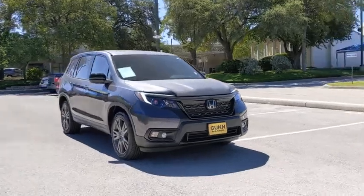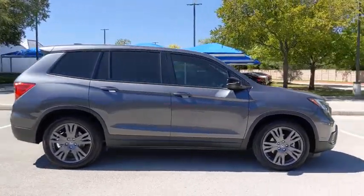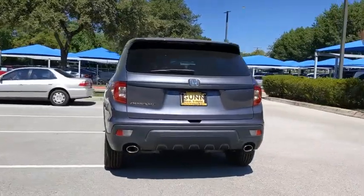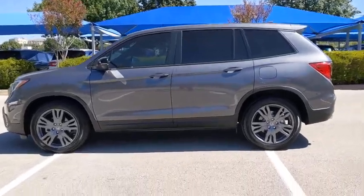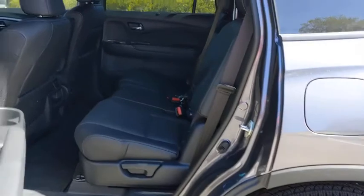Stop by and take a look at the 2019 Honda Passport. This compact SUV from Honda is a good compromise of size and comfort. The compact design lets you maneuver well through heavy traffic while still having ample space to carry most anything you need. The Passport, which was assembled in Lafayette, Indiana, also gives you the comfort of Honda reliability and quality.